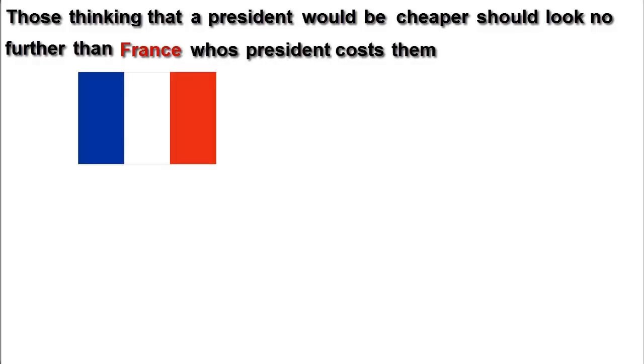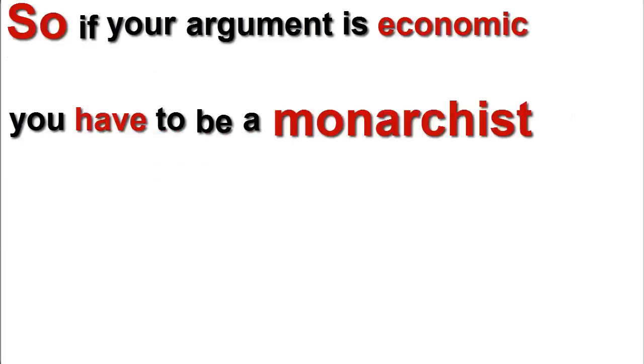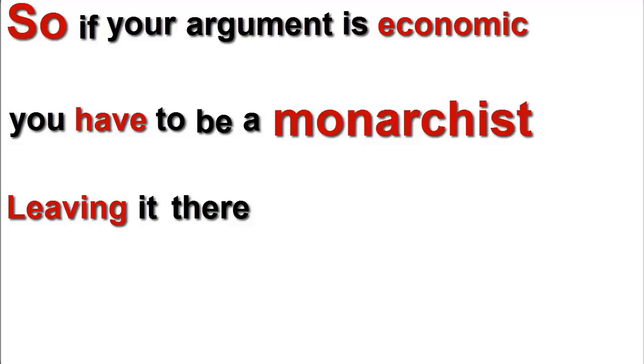living history. Those thinking that a president would be cheaper should look no further than France, whose president costs them £90 million per year and is awash with political scandal. So, if your argument is economic, you have to be a monarchist. Leaving it there, God save the Queen.